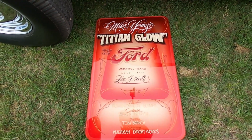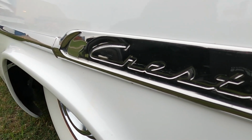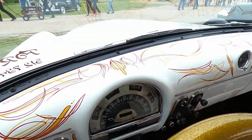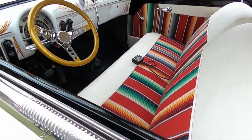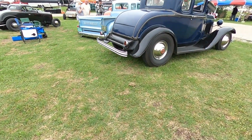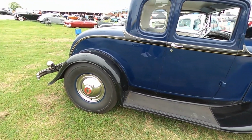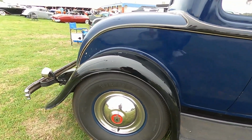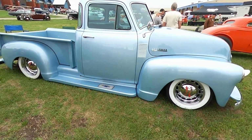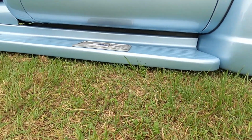Titan Gold. It's got switches, it's on the airbags. This is pretty much stock. It's got the V8 in it. But this is pretty much stock, and they didn't do anything a whole lot to it, other than put big old tires on it. It's a 1932. Now this is a beautiful truck right here. Talking about low. Sit on the ground.